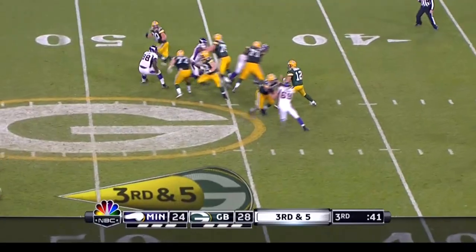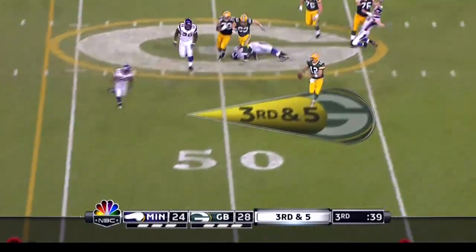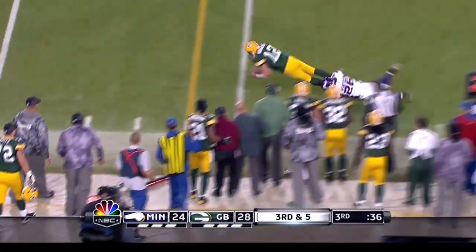Ankle on that jump then, Coach. You saw that? 3rd and 5 now. Aaron Rodgers trying to scramble for a first down.